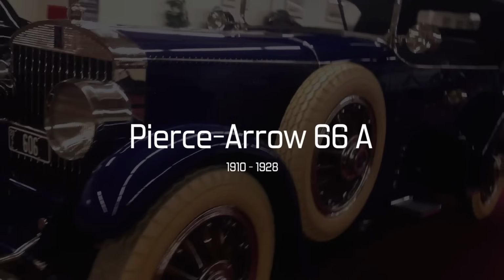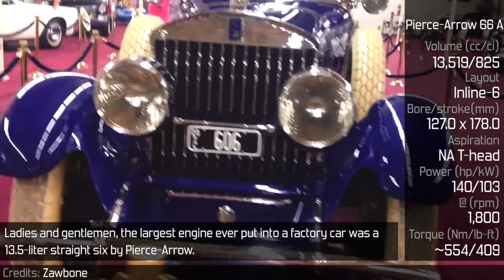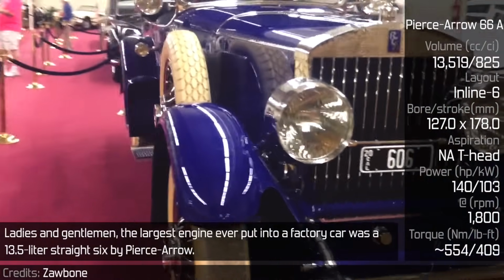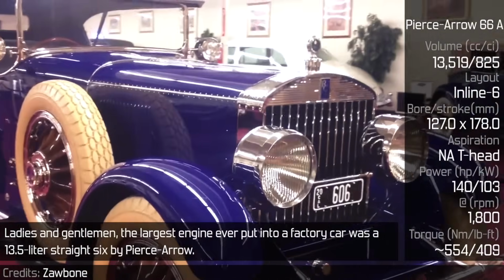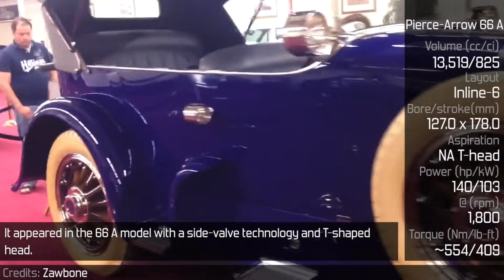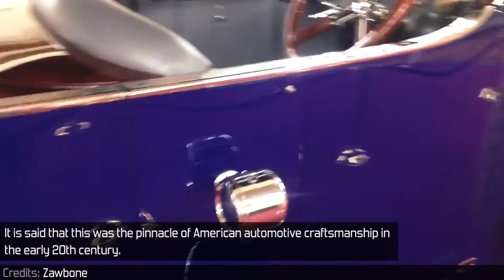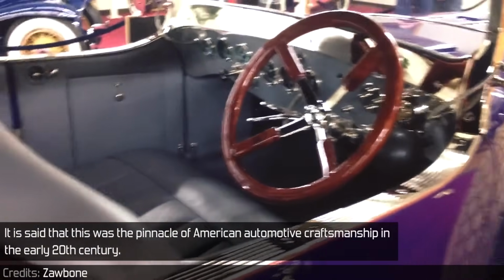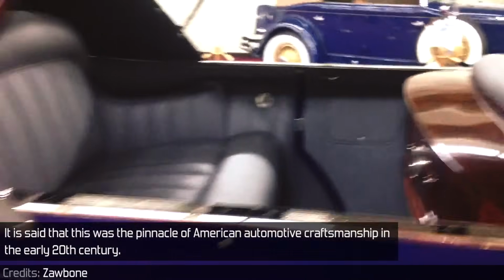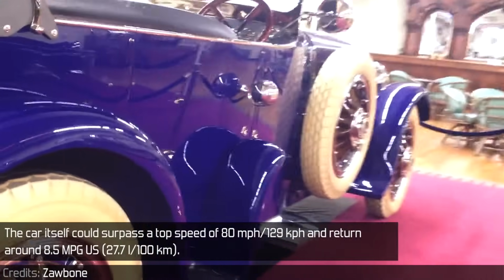Pierce Arrow 66A. Ladies and gentlemen, the largest engine ever put into a factory car was a 13.5 liter straight 6 by Pierce Arrow. It appeared in the 66 model, with a side valve technology and T-shaped head. It is said that this was the pinnacle of American automotive craftsmanship in the early 20th century. The car itself could surpass a top speed of 80 miles per hour and return around 8.5 mpg US.